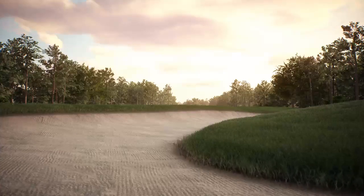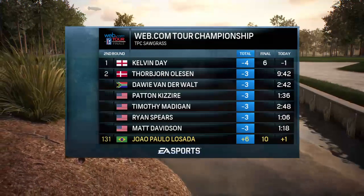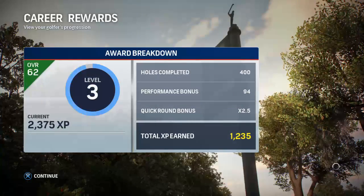Missed cut. What happened, Frank? Just not good enough. That's the easy way. Way too many shots out there, especially for that caliber of play. So put it in the memory banks, move forward, better days ahead.